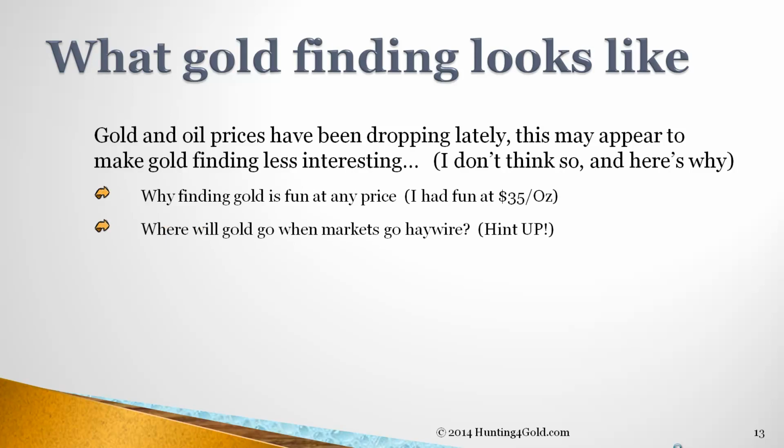Where will gold go when the markets go haywire? I'll give you a hint, it's up. One of the things you have to believe is that the markets are somehow inherently becoming more stable. I haven't seen that property for a few tens of years. If anything, things look a little bit like they're being jury-rigged for I don't know what purposes, but they're probably nothing to do with the price of gold.